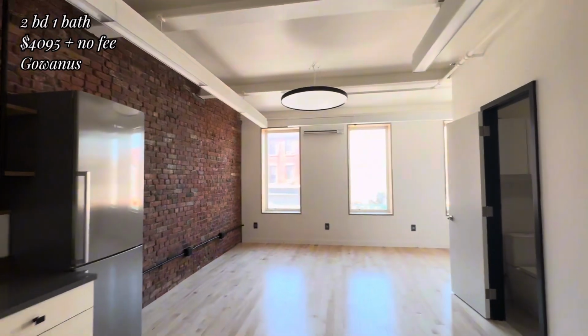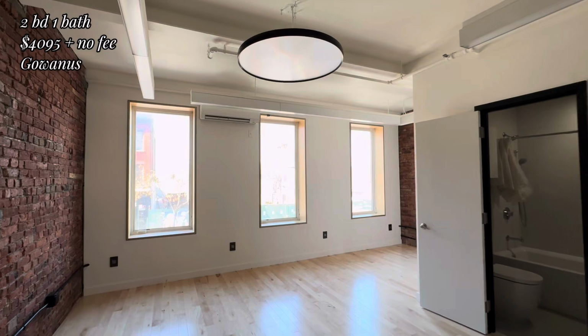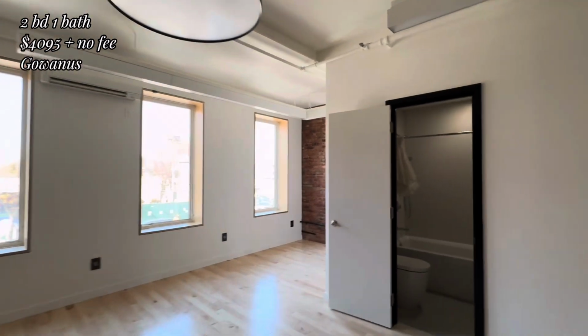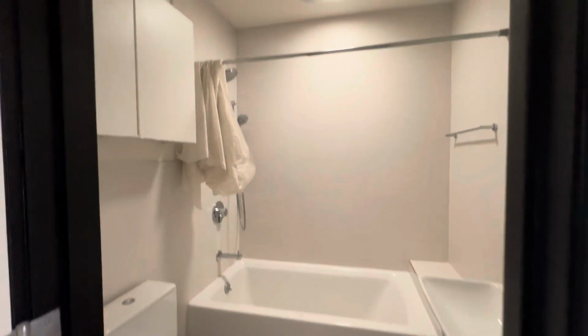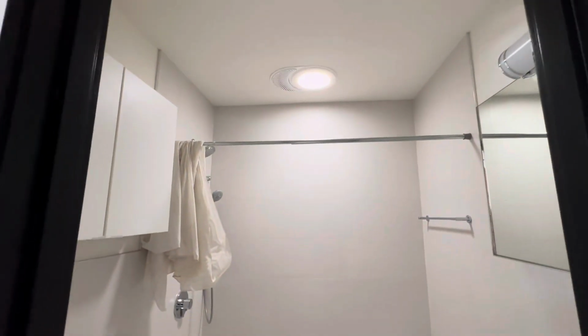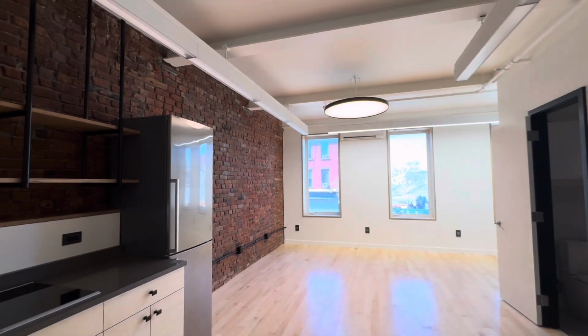It was a little bit more expensive. It was a little under $4,100 with no fee, and it was a pretty unique looking modern loft. The real estate agent was telling me that this used to be an office space, which is why it had a ton of overhead lighting. I wasn't a huge fan of that, but it wasn't a big deal because I could just keep the lights off.